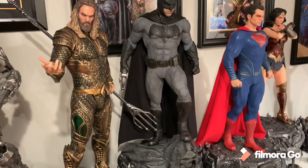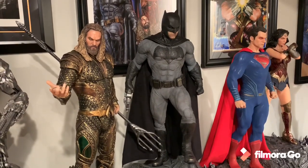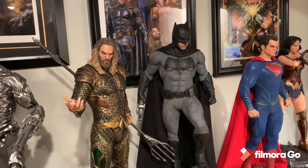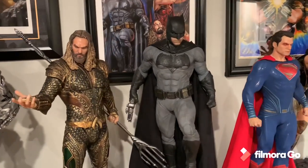And I love his pose. His pose is so well done. You know, he has a switch out head with an unmasked portrait, as well as a switch out hand where it's just a fist.